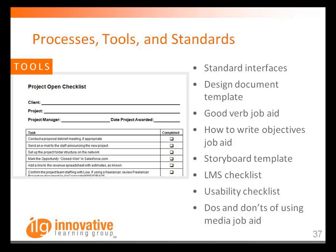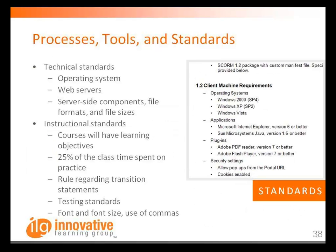And finally, put some standards in place. By standards for e-learning, I mean both technical standards and instructional standards. You see a clip of some technical standards on the right side of the screen. So technical standards look at things like operating system, web servers, server-side components, file formats, and file sizes. Instructional standards look at things like, do all courses have learning objectives that start with an actionable, observable verb? Or will at least 25% of the class time be spent on practice?